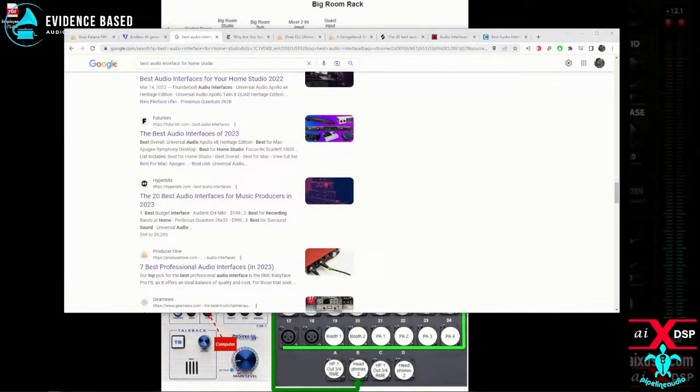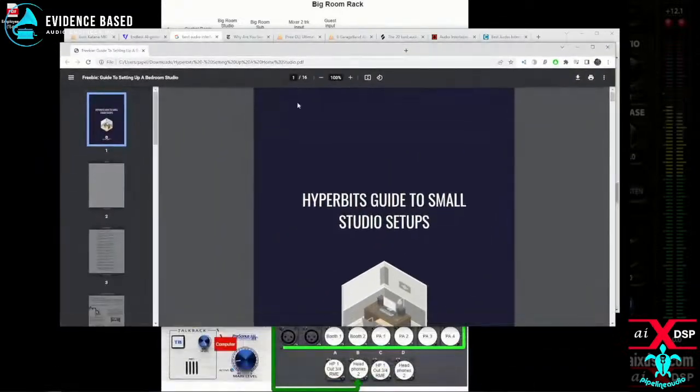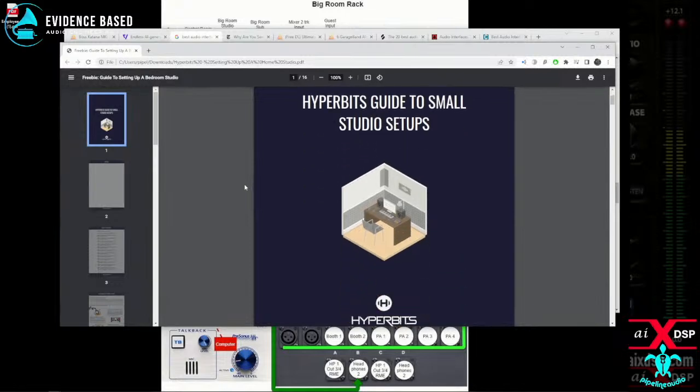All right, so here's my email. I don't know if I want to show this. Here's your download to the Hyperbits PDF you asked for. Download here, Ultimate Guide to Home Studio Setups. So again, first I had to send them my email, then they send me to some download page. They could have just let me download it. If this wasn't a scam, it would have been straight to me. But here we go. Here's a Hyperbits guide to setting up small studio setups.